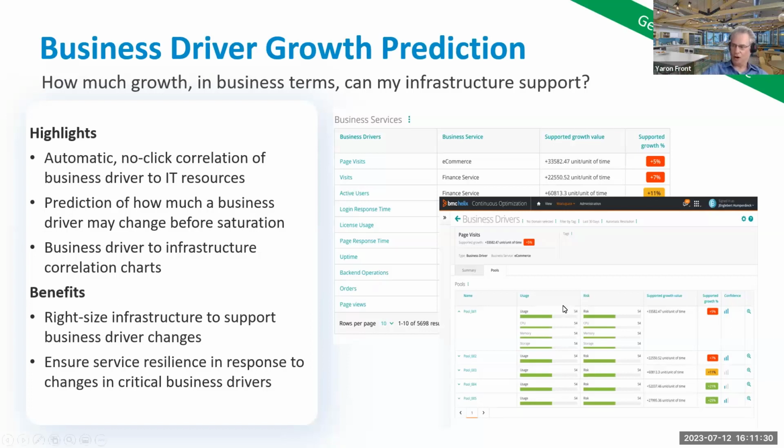If you're familiar with our business service view in BHCO, you're able to see, for each of your business services, all of the associated business drivers, and how much growth of each of these business drivers your current infrastructure can support. As an example, if you have an e-commerce website and a new iPhone is going to be introduced next month, or in our case in a couple of months, you want to know how many more visitors to your website your current infrastructure can support.